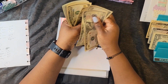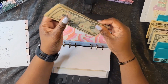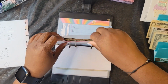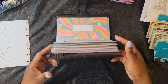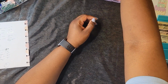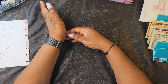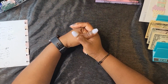So we have 10, 20, 30, 40, 50, 60, 70, 80. We have $80 in merch. And I just want to look, because I think they said that June 1st, merch will be coming out. So I just want to see what exactly is going to be getting sold. And if there's some stuff that I like, I'll purchase. If I don't like it, then the money that's in merch, some of that can go towards souvenirs, and we'll disperse it evenly throughout the binder.